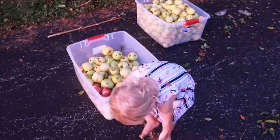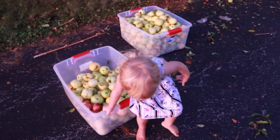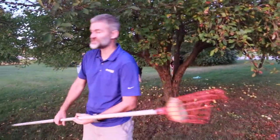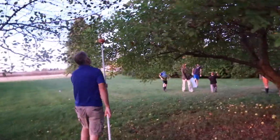You step in one that's yucky. It's okay. Go clean your feet in the grass over here. Oh man, I see the perfect one up there. The perfect one. Just wait. All the way to the top of the tree. I can reach it. I might need a step to it.